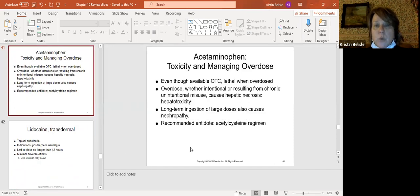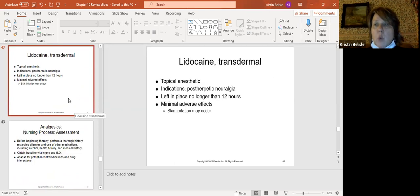Now, this will go through some of the things you need to know about managing the Tylenol. Read through that slide and just review through your book of what you need to do. We can reverse Tylenol. There is a medication to give, and I talked about it. So go back through and look.